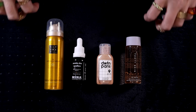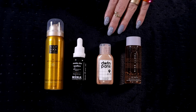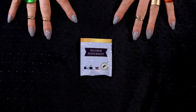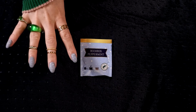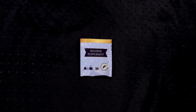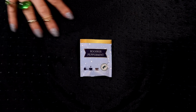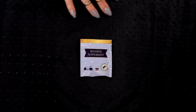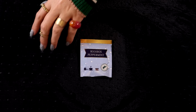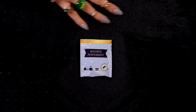So let me grab the tea for today and we can start our cozy blanket scratching outro. Yay, it's a good day, guys. So all four products were fun and nice, and the tea is my favorite one. So day 19 is definitely a winner. It's a lovely, lovely day. Rooibos and peppermint. Has anybody else tried rooibos and peppermint before? It's lovely, lovely, lovely.